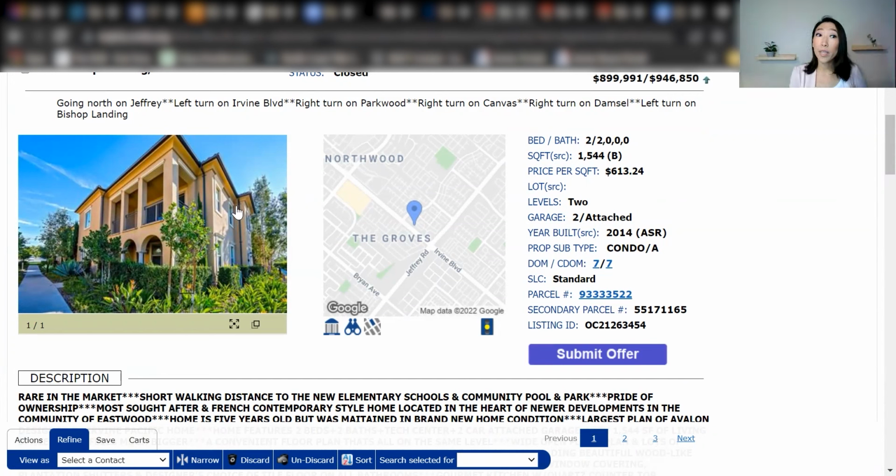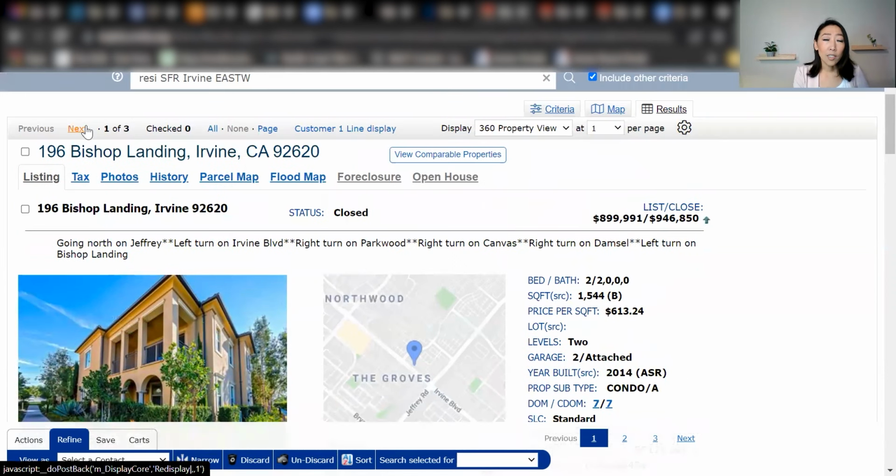Right now, we only have one picture left. You probably wonder how come I used to see more. Nowadays, to protect the new owners' privacy or safety concerns, it's pretty common. We see that after the property is closed, the agent takes down most of the pictures of the home being sold.